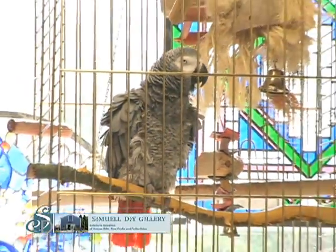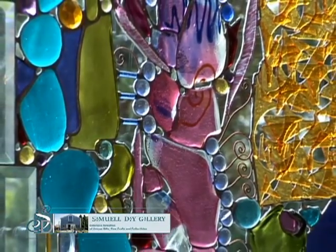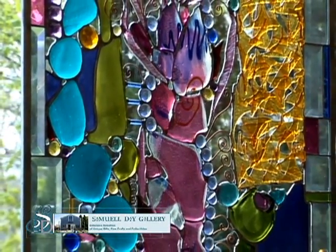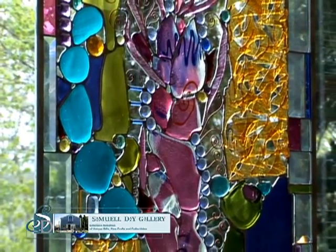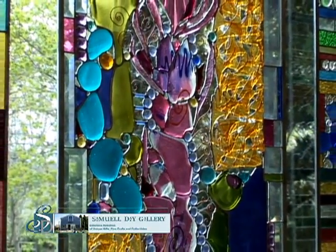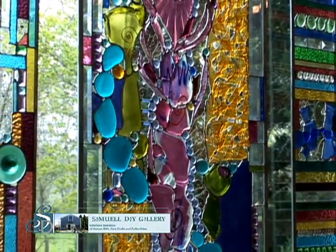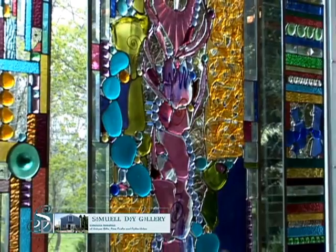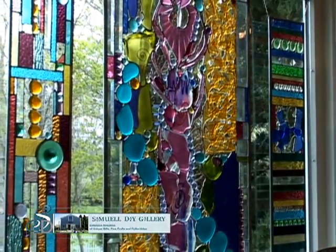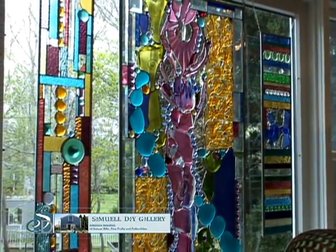Now, you're an artist yourself, and you have stained glass as well as glass. You work with glass yourself. Yes, I've been working with glass for over 40 years, and I do what I call window sculptures. I take broken pieces of glass, unwanted pieces of glass, things that glass blowers have deemed seconds, and I smash them up, remelt them, and then reconstruct them into really interesting things to look at.